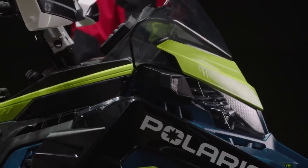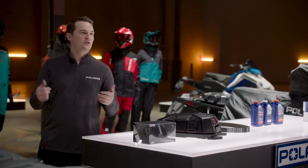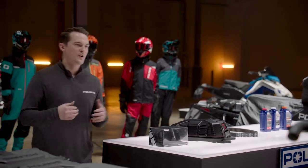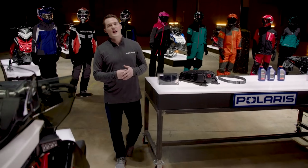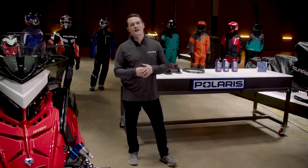That's our model year 23 update on the trail and crossover rider accessory collections, additional new accessories and apparel, and critical maintenance items. As you place your snow check orders, don't forget to look for the rider accessory collections on the build and quote site, along with our new maintenance package so you can order everything you're going to need for next season right now.